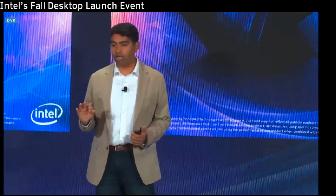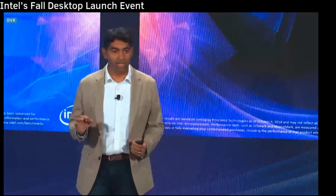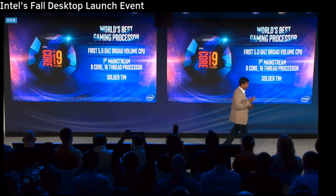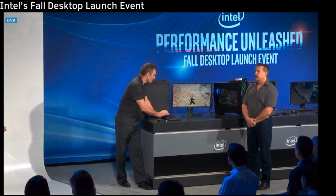With this new desktop processor, we are setting a new benchmark for performance in the gaming industry. And I know you, just like me, will want to see what this product can do. So Chuck, hey, can you show us what this product does in action?